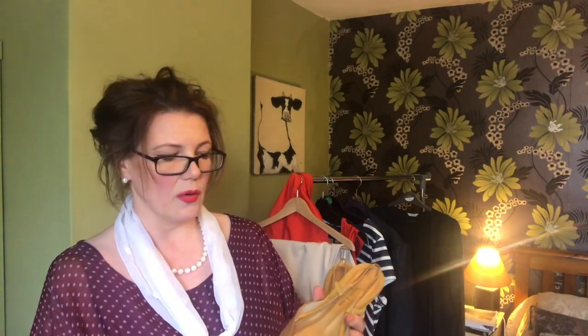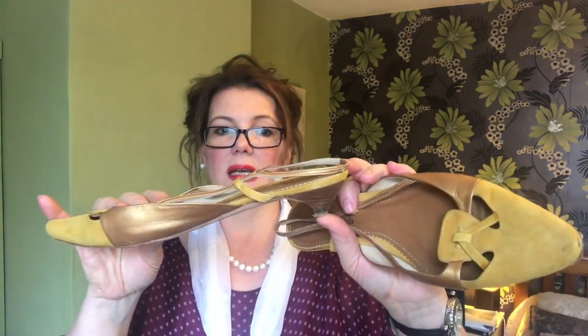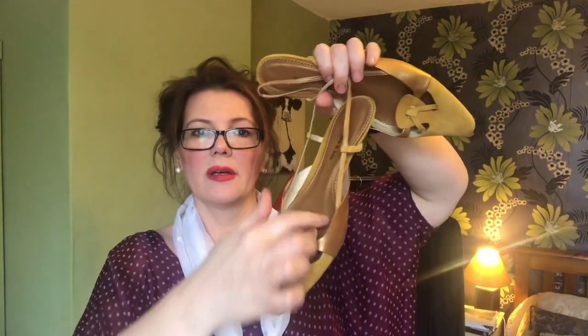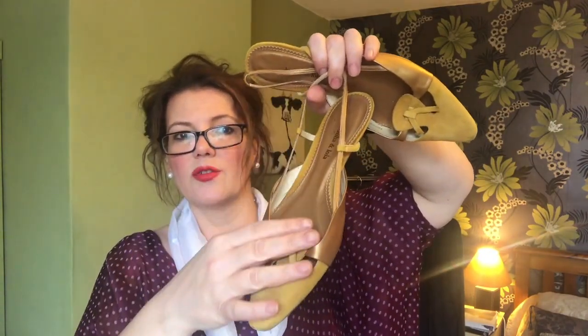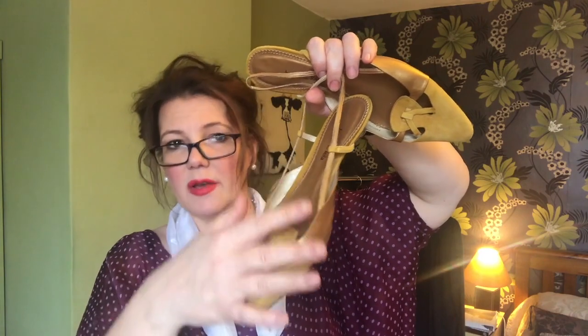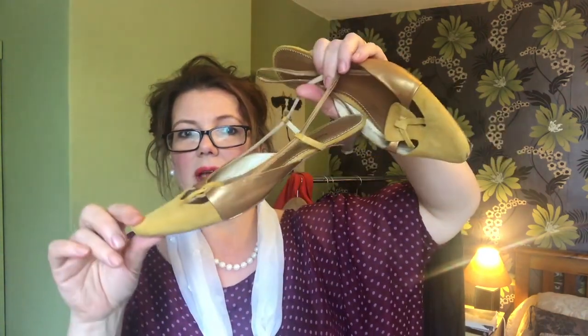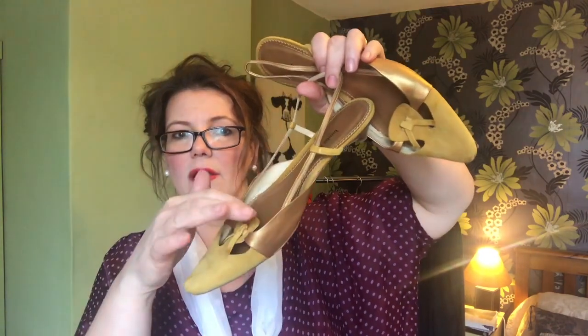Petites are often told they've got to wear heels to look taller. Well, of course, heels will make you look taller, but it might not be what you want. What you could do is go for something that's almost flat, a little kitten heel, for example. And again, because this is low vamp, this makes your foot appear exposed and therefore elongate your legs. So if you go for flat or a low heel, consider having a low vamp. If these finished up here like a brogue would, and you're wearing that with a skirt, it's going to shorten your leg length.